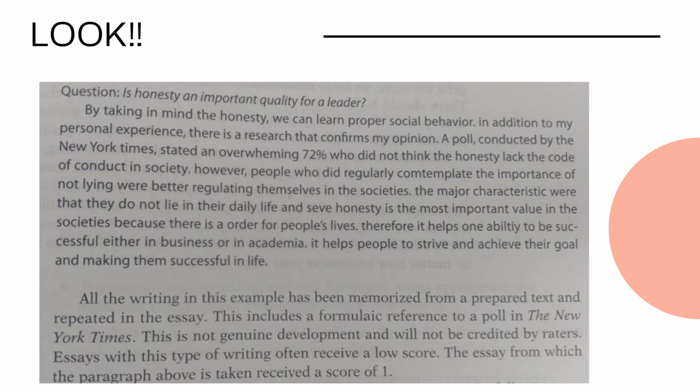So what this tells me is that ETS is probably thinking a bit more about this issue of memorized essays. And maybe they're thinking about this more than they have in the past, and maybe you, as a student, need to be aware of this change.